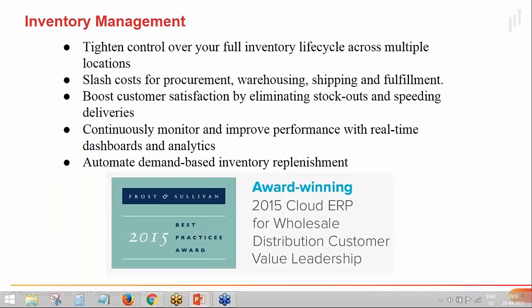The inventory management in itself was awarded as the best practice for warehouse and distribution vertical in the year 2015. Inventory management, of course, makes it easy, gives better control, eliminates the stockout condition, and speeds up logistics. Advanced demand planning modules are also available that run on high-end computation. Just for example, they can create a demand supply computation based on seasonal demands, etc.